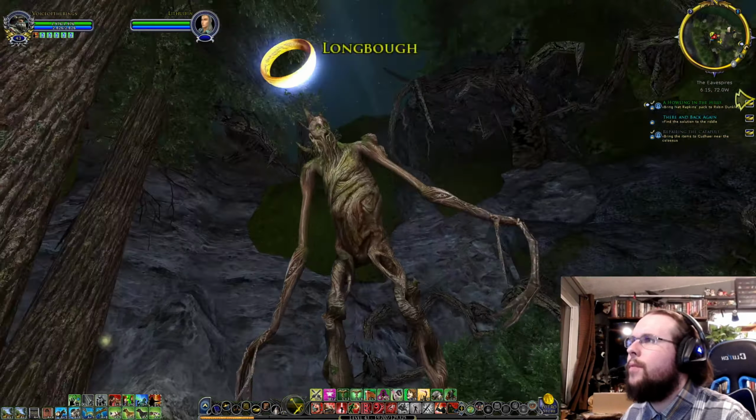Bring me several handfuls, and I will prepare a fine treat for the giants. They can be found south of the Eavespire and east of Amon Moth.